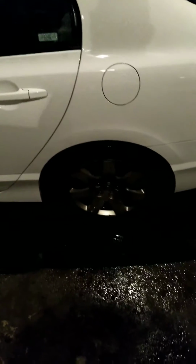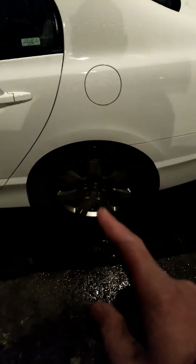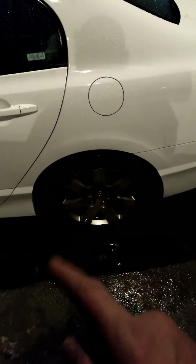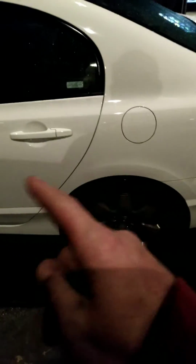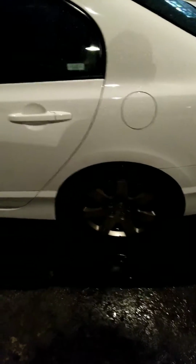The only things that I want to do to this is change them center caps, the hub caps, I should say. I do not like these hub caps. So what I'm going to do is I'm going to take them off. Probably put the lug nuts back on the steel part of the wheels and just cover it with some regular hubcaps. Maybe get something painted white to match the rest of the car so it'd look pretty nice and fair.